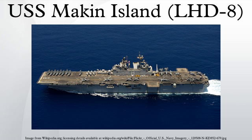Makin Island is the eighth Wasp-class amphibious assault ship to be ordered for the U.S. Navy, but differs from her older sister ships in her system of propulsion. The previous Wasp-class vessels used steam boilers and steam turbines to drive the propellers, while Makin Island is the first U.S. Navy vessel to use a hybrid propulsion system consisting of a combined diesel-electric or gas turbine propulsion system.